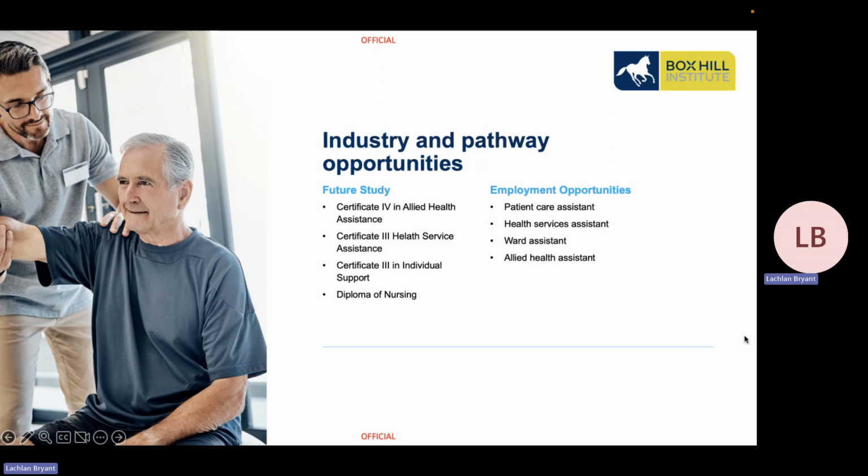Some employment opportunities, again, as I mentioned: you could work as a patient care assistant, health service assistant, ward assistant, or allied health assistant. As I said before, that's working with other healthcare staff, and with further study, you can work in many different areas as well. There are lots of different options for a role in healthcare, either as a permanent ongoing role or something that you might do while studying further.